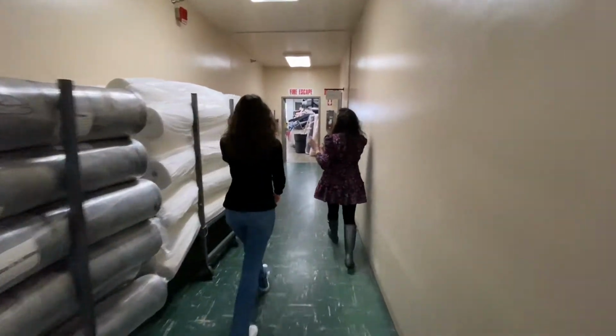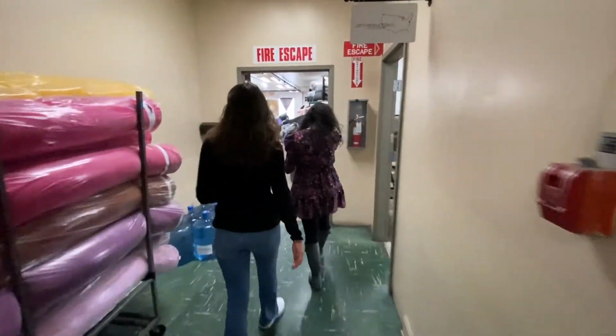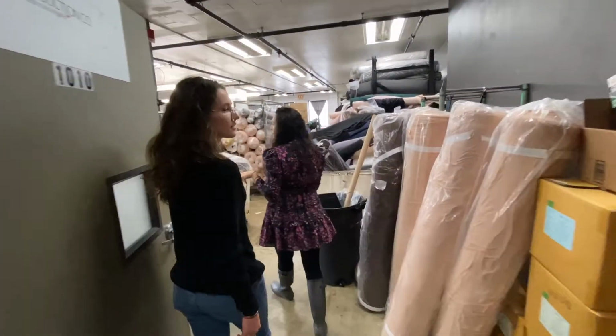The clients will send us all the fabric. We have processes where we check it in and everything. This is all production fabric. It'll be chopped up in no time.